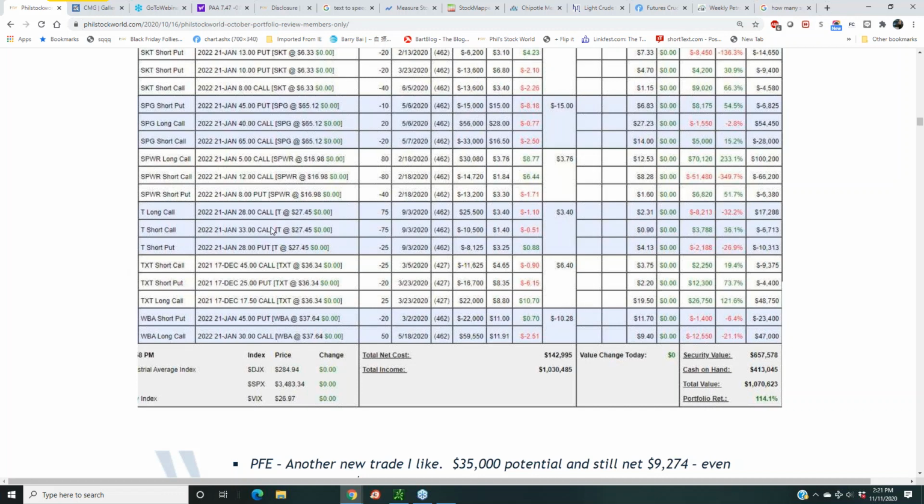$35,000 spread. So, $35,000 spread for $7,000 on AT&T. Why not? That's a great trade. Textron also right on track, doing super well. Lots of profit there. WBA has not come back enough yet.